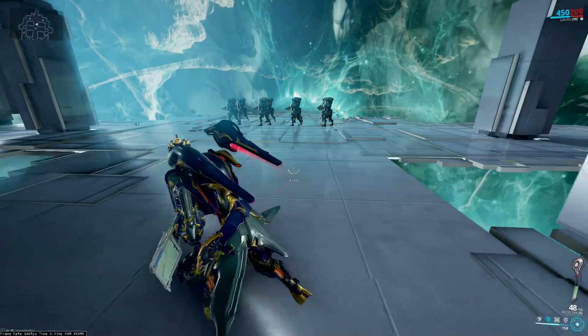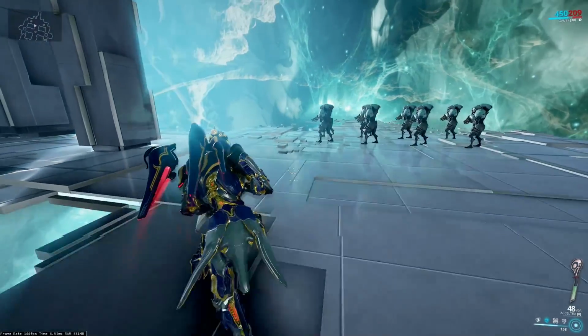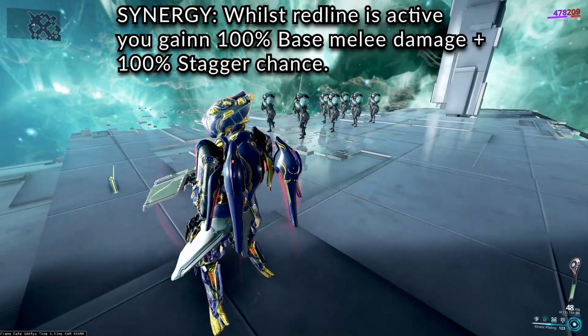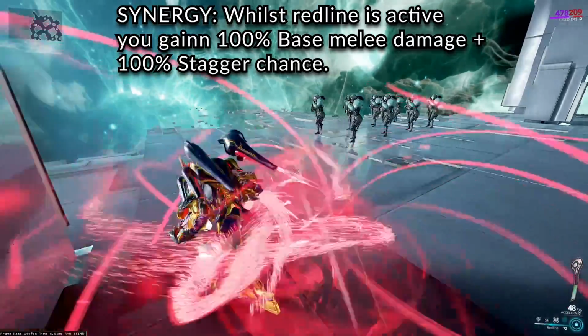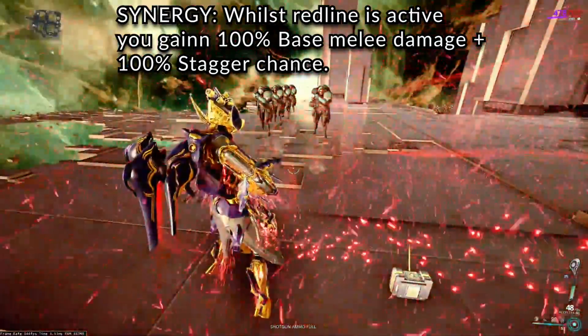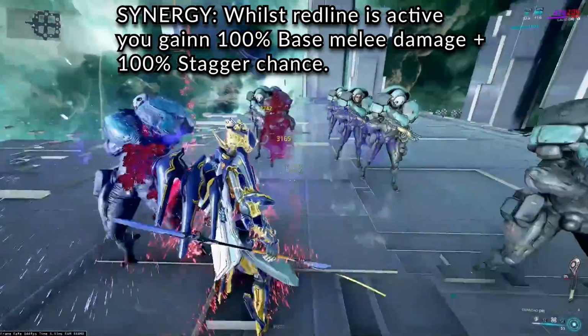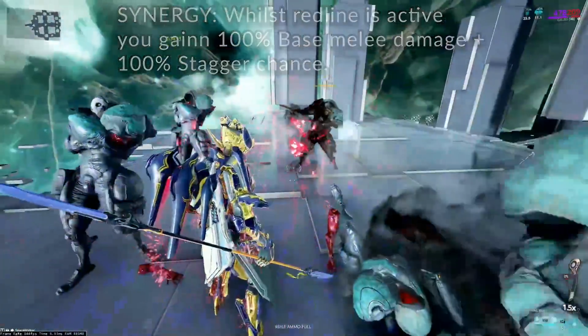Synergy time! As with most of these abilities, there's some synergy between each other. Whilst having kinetic plating active, if you then activate your red line, you gain a 100% base melee damage, and you have a 100% chance to stagger as well, which is really, really nice.